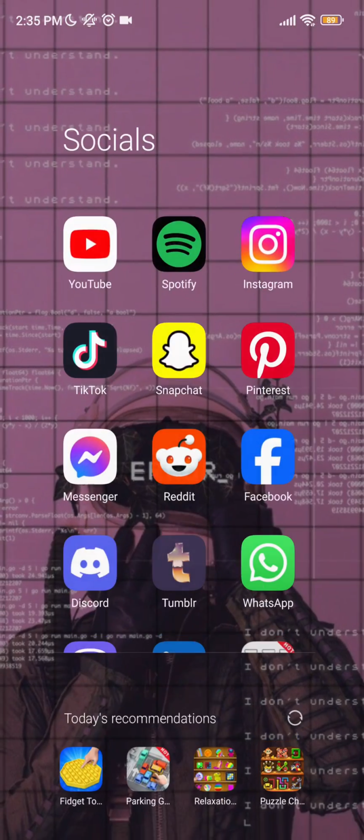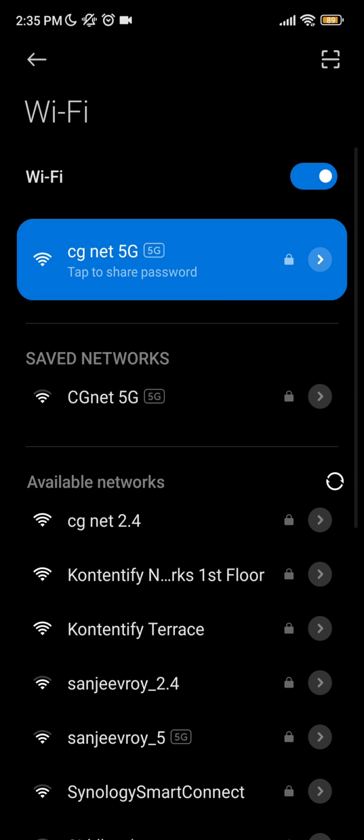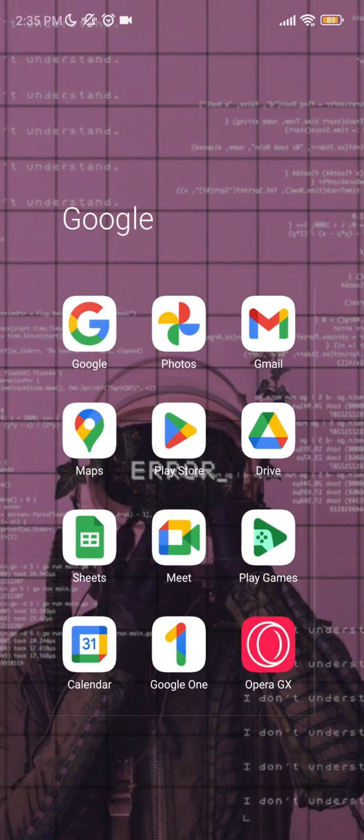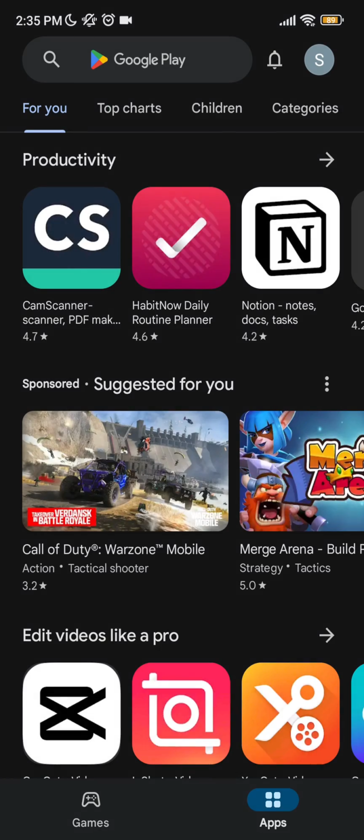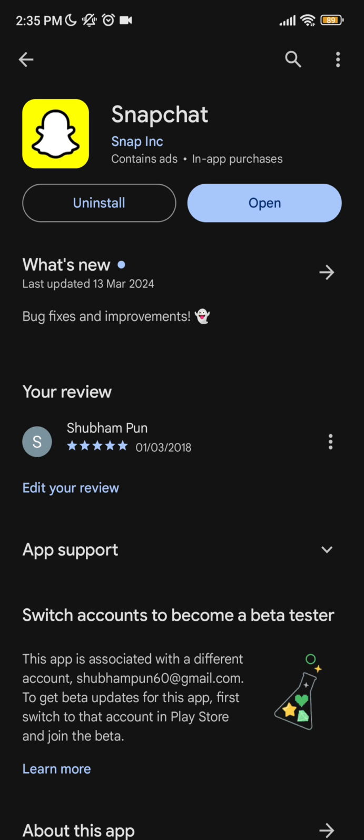But for your case, if it is not deleting, then you should first check your Wi-Fi connection. As you can see, my Wi-Fi connection is working all fine and is very stable. Next thing is you need to check if your Snapchat is on the latest update. Go to your Play Store or your App Store and search Snapchat. And as you can see, my Snapchat is also on the latest update.